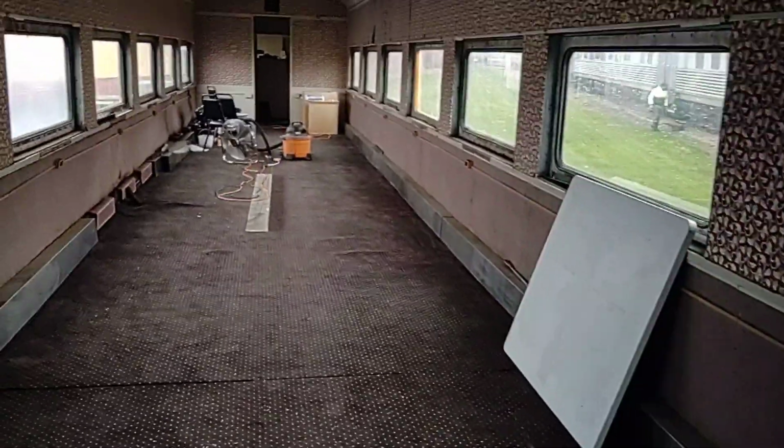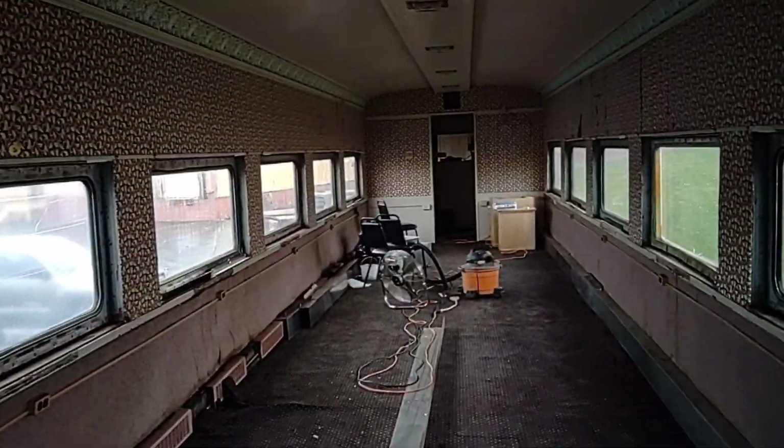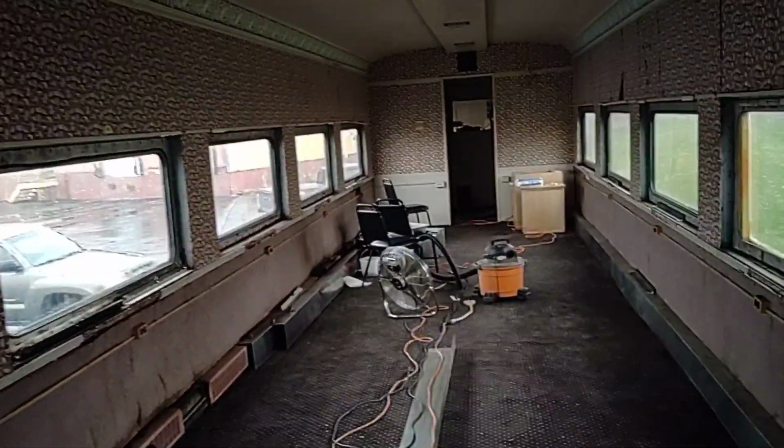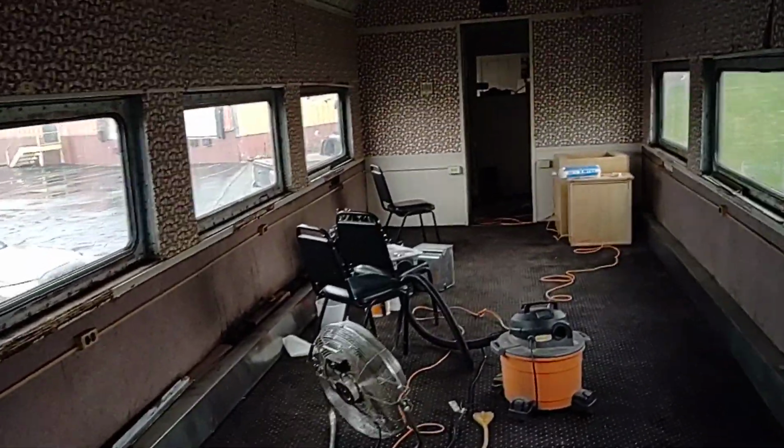Right now, a couple of our guys are out here doing an oil change on the generator. And next week, we're gonna hopefully start the generator for the first time here. We've had it running in New Jersey before we bought it, but we're gonna get it running here properly.